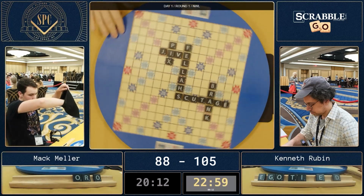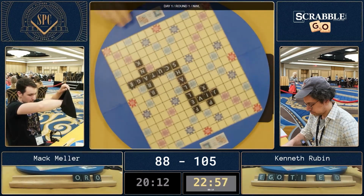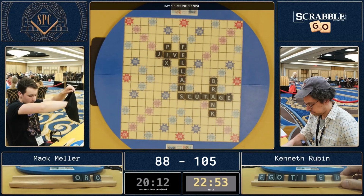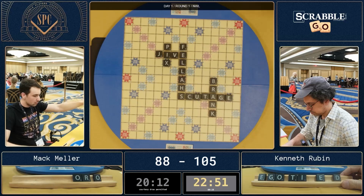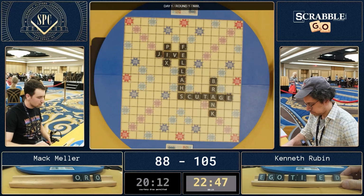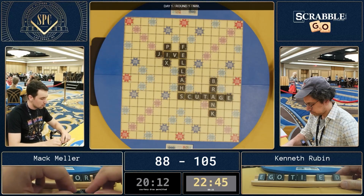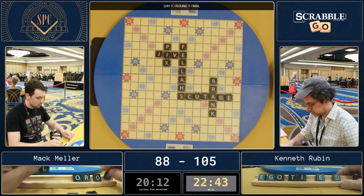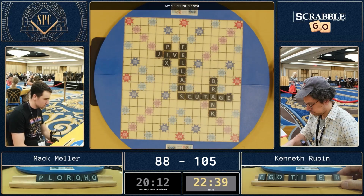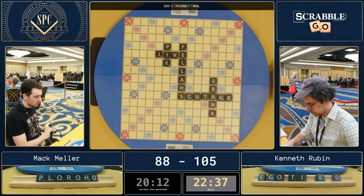Mack had a pretty interesting decision there. I liked the play of rebook. The only problem with rebook, it's through that E in Scoutage, and it sets up potentials for huge overlapping plays on a triple word. So I think Mack may be playing a little more conservatively here with Brank. He's costing himself some leave, but scoring a little bit more now and not opening up a spot for Kenneth to score very well next turn.